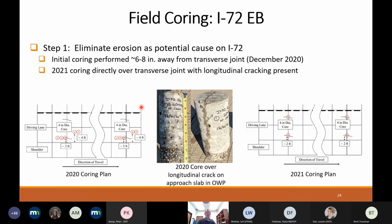So the next obvious step was to go out and do some coring. In our first coring plan, we cored over the longitudinal crack away from the joint, and we went back from there to see how deep the crack would go and how far in the longitudinal direction the crack propagated in the slab.